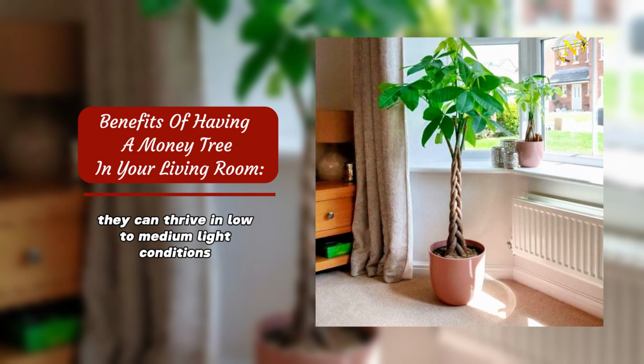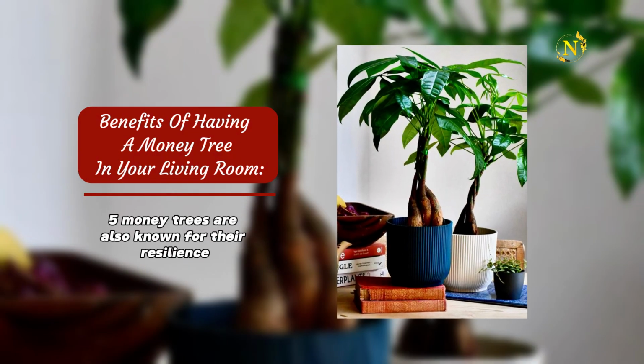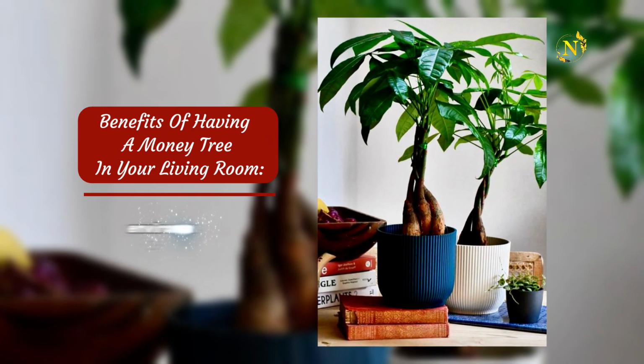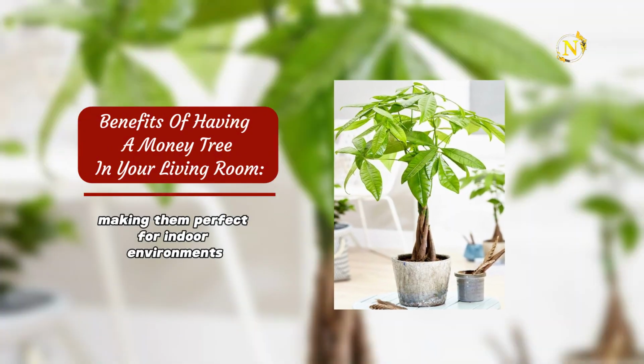They can thrive in low to medium light conditions and can survive with minimal watering. 5. Money trees are also known for their resilience and their ability to withstand various environmental conditions. They can survive in both warm and cool temperatures, making them perfect for indoor environments.